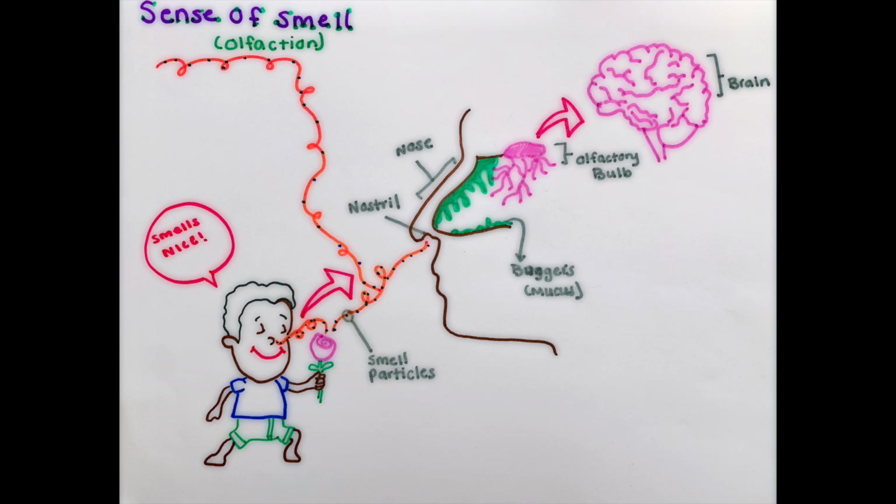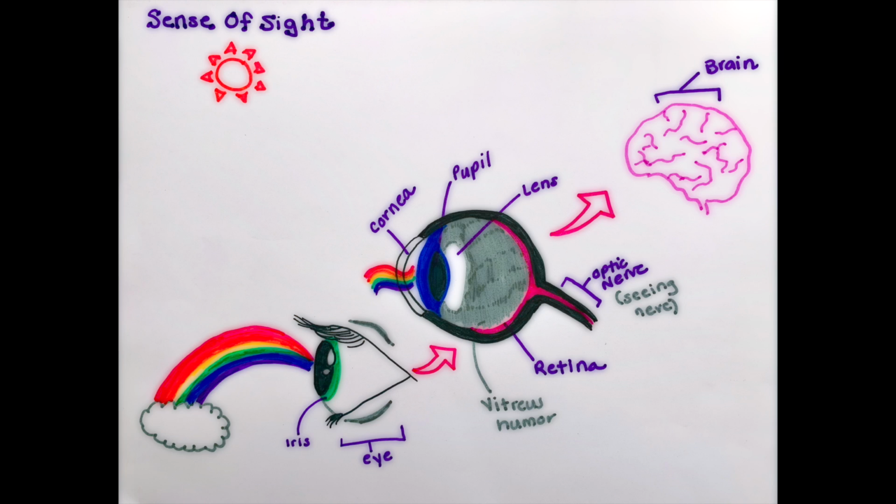Now it's time to take a look at our sense of sight. We've been using our sense of sight this entire time as we watch what happens on the screen. Our sense of sight is made possible because of our eye. The eye is shaped like a ball. Light enters the ball through the cornea, which is the outer covering of the eye. Light then passes through the pupil, which is the black circle within our eye.